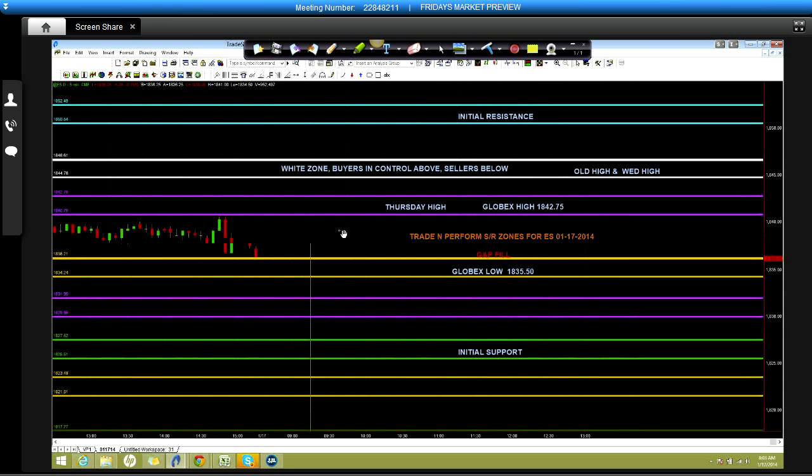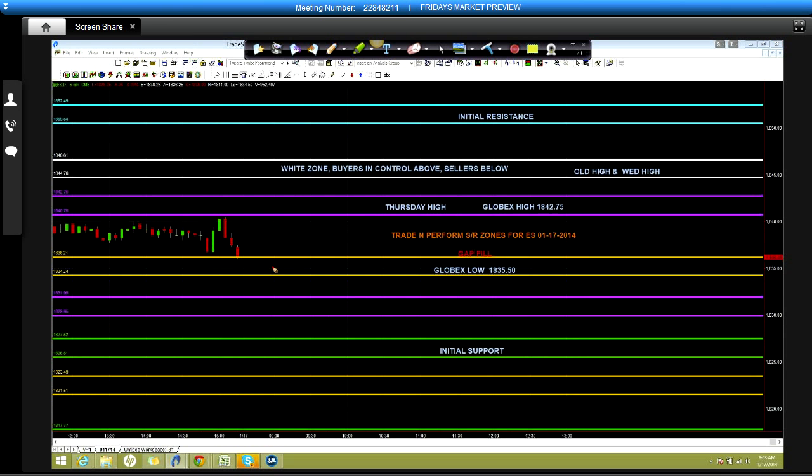Okay, so we are currently trading 37.50, which puts us just above gap fill. So we know we won't have a big rotation if we open here, right? And this area, obviously, is going to become critical to the day. The Globex low, all of this in here.